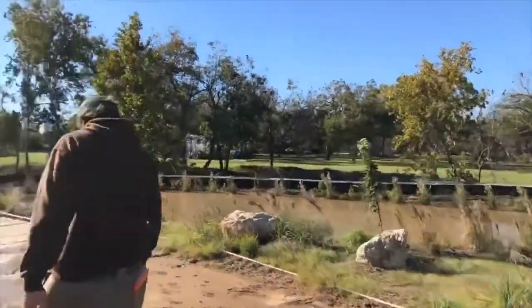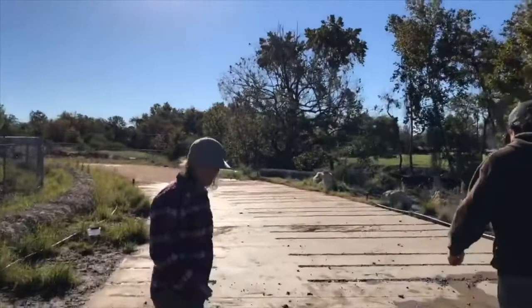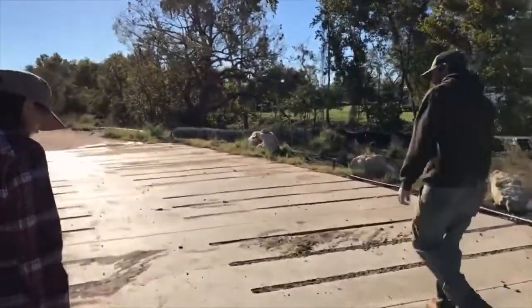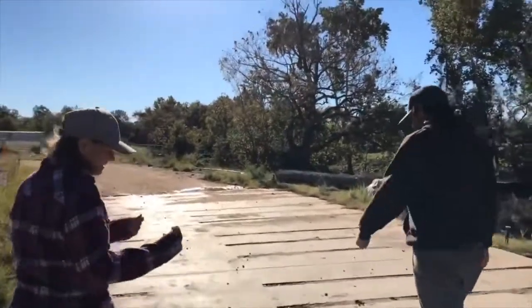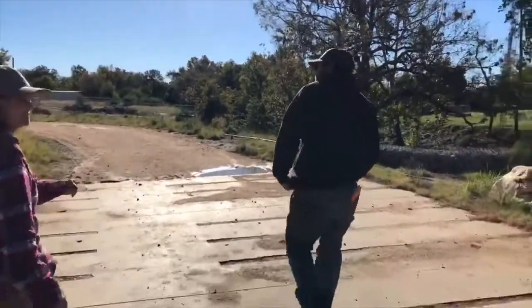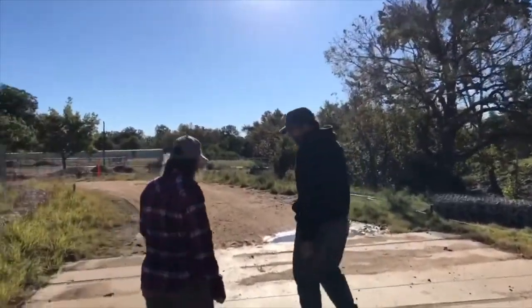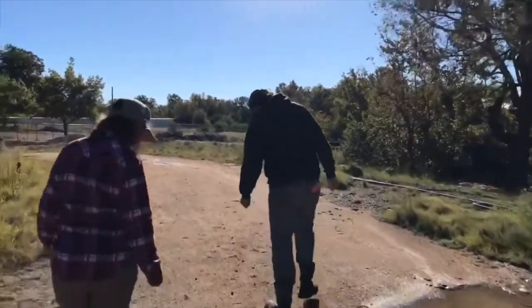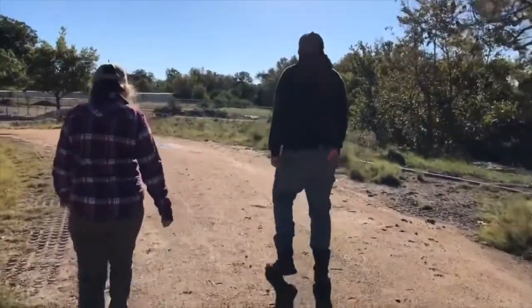Unfortunately, the soils here have a very high clay content, which when it does rain, from personal experience, the soil gets really slick. Nancy says it's hard to hear with the wind. And sticky, on the bottom of your shoes.